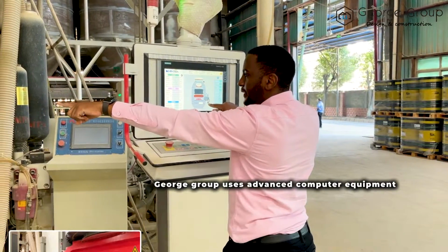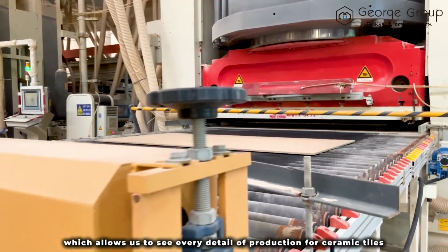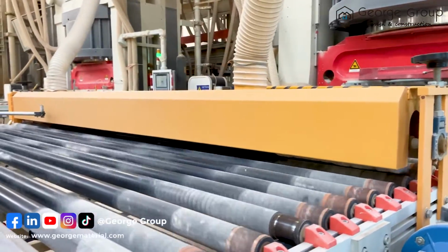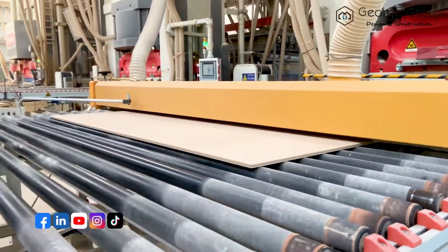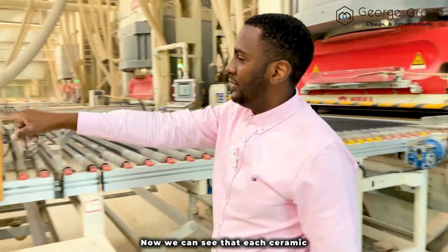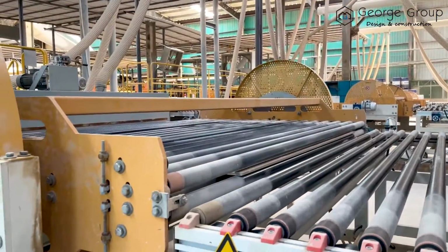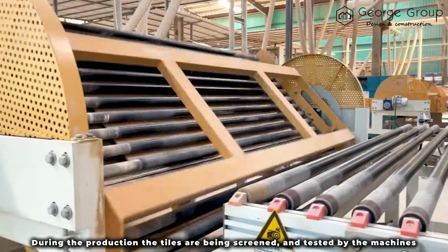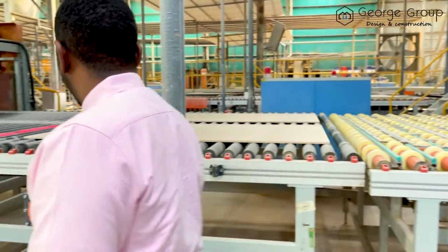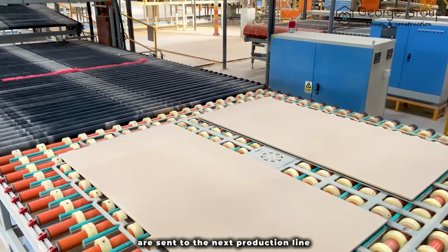George Group uses advanced computer equipment which allows us to see every detail of production for ceramic towels. Now we can see that each ceramic is being produced in an orderly manner. During the production, the towels are being screened and tested by the machines. Product that passed the inspection will be sent to the next production line.